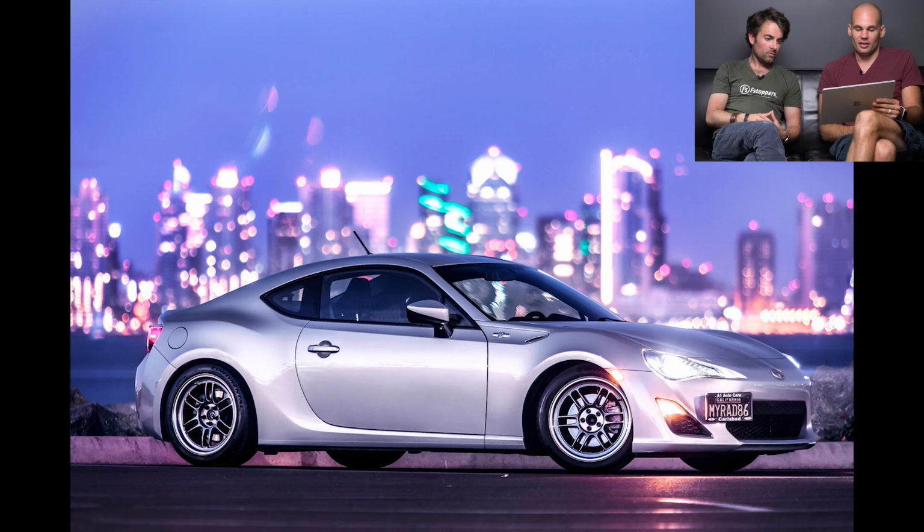And then again, my ignorance here, the license plate is not in the center. I feel like you should clone the thing out altogether. Yeah, you should have taken that out before. Would you ever have a license plate in a real car shot? No, you wouldn't. So it's just all these little details. It's just not a super high-end photo.